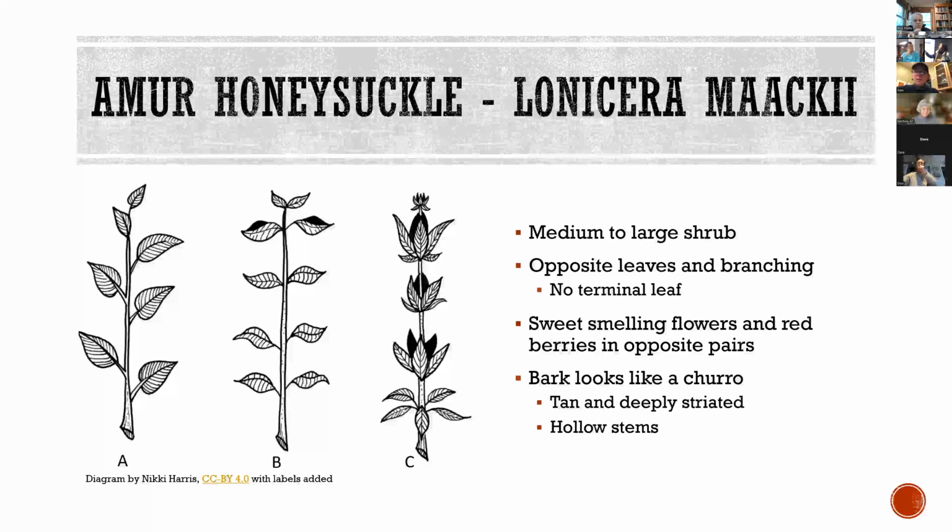You'll notice that the tip of this branch in diagram B has 2 leaves at the top. So it's important to note with opposite branching things, whether or not you have a single terminal leaf at the end of the stick, or if you have 2 leaves at the end of the stick. And the third type of leaf arrangement is whorled leaves, which is in C, and that's much less common. It's pretty rare to have whorled leaves.